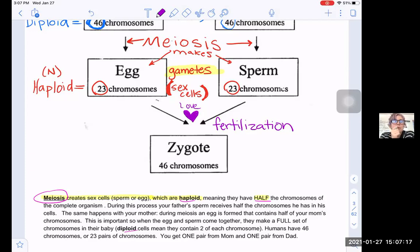So fertilization is when egg meets sperm, and the 23 chromosomes from mom and the 23 chromosomes from dad join together to create a single cell, and we call that a zygote. And our zygote is, again, diploid.